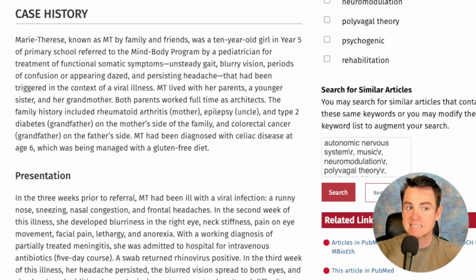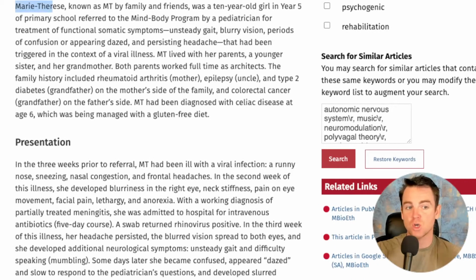and it does turn out that it was a success. So the case history was Marie-Therese, known as MT, was a 10-year-old girl. So 10-year-old girl in 5th grade of primary school referred to the mind-body program by a pediatrician for treatment of functional somatic symptoms. Unsteady gait, meaning they can't walk properly, blurry vision, periods of confusion or appearing dazed, and persisting headache that had been triggered in the context of a viral illness.